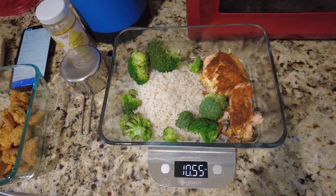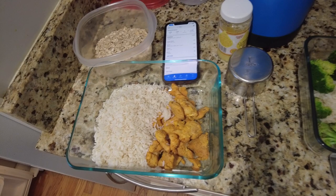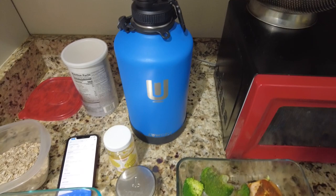Then for our second meal, I have about 8 ounces of chicken right there. Those are chicken breasts, not chicken thighs. Protein, nice and lean. And then also I have another 3 scoops of rice along with my oats. And that is my MyFitnessPal app. That's what I use to help me track all the food. That's my measuring cup. This is my water jug, my handy dandy. I carry it everywhere I go. I actually got this off of Amazon. And then I'm going to pack a banana.